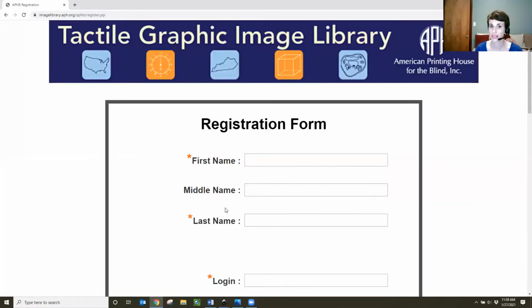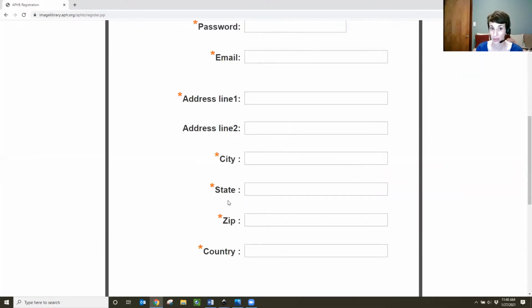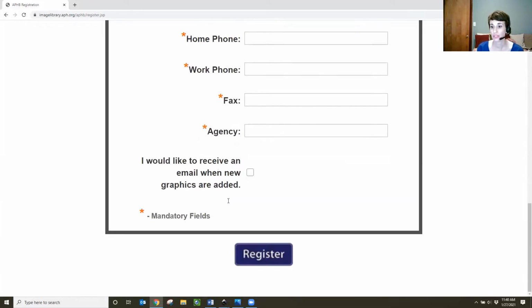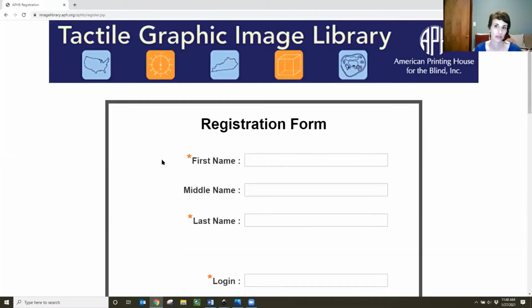Click the button. This form is where you will pick your login name and your password. And be sure to check down here at the bottom: I would like to receive an email when new graphics are added. This allows you access to quarterly news of added assets and other tactile graphic related images information.